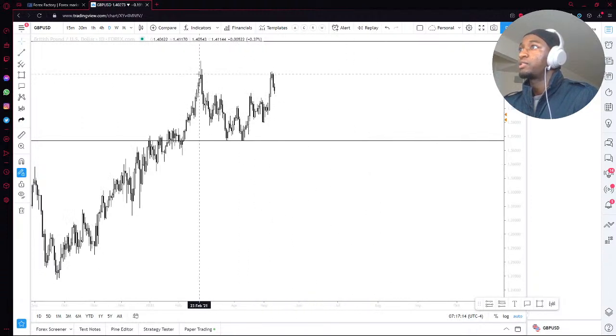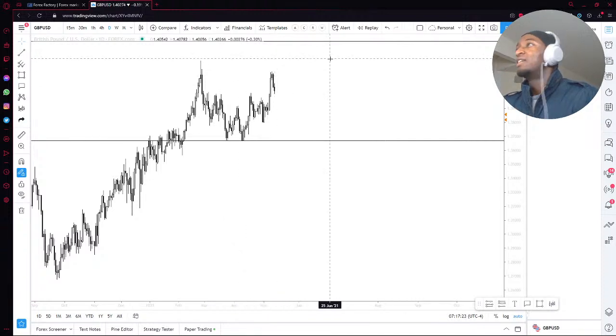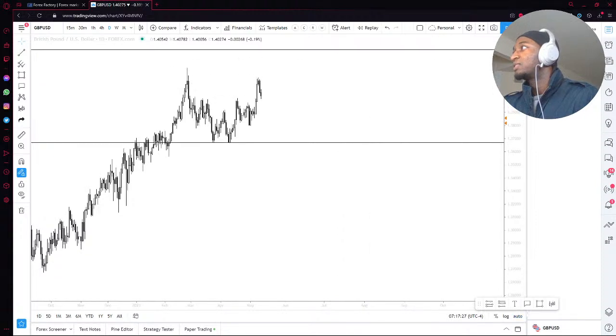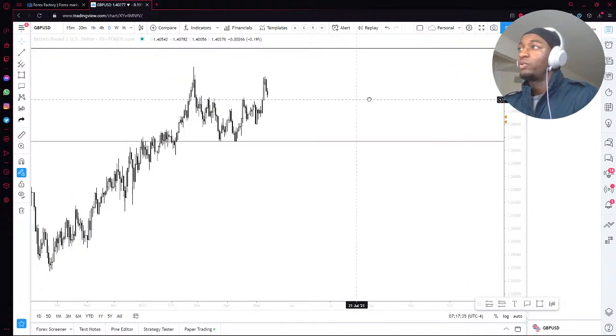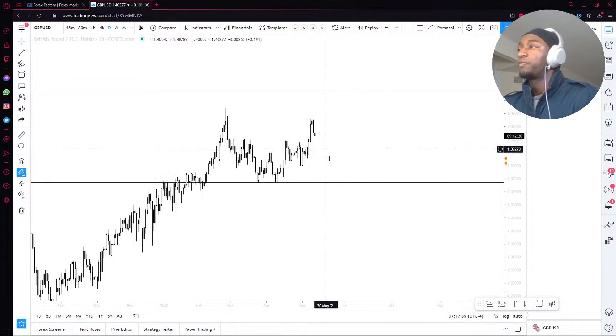We see price testing right here at this level, and I'd love for it to just push through, just go above there. Right, just go a little higher to about whatever that level is that my thing is covering. 1.43829. So 1.44.